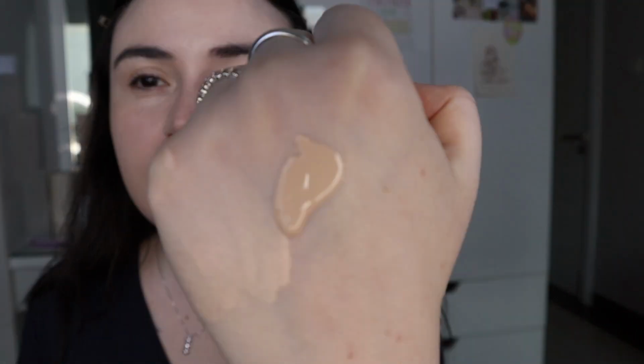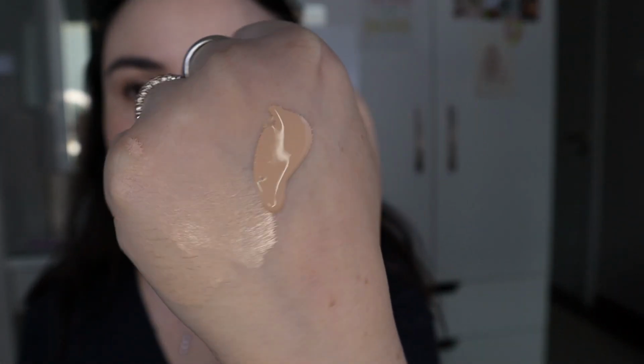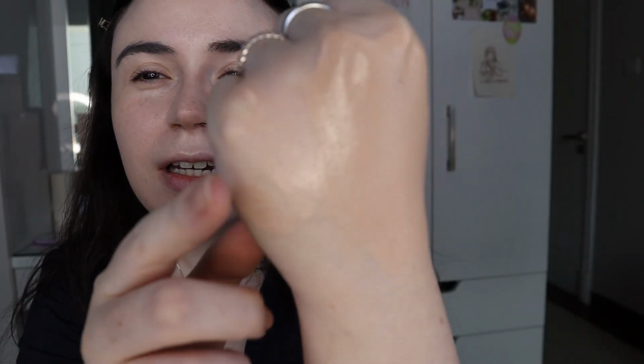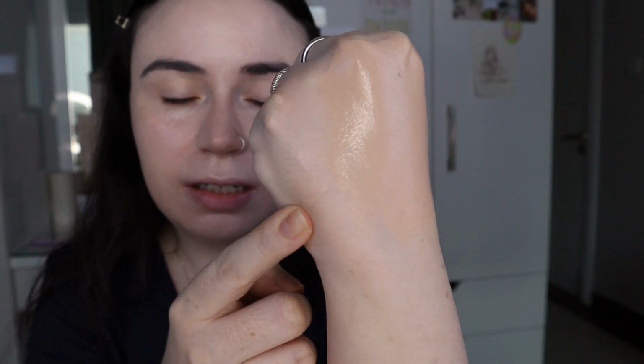So let's compare it directly with the Lisa Eldridge foundation. This is very, very liquidy in comparison to it. You can see how it just runs, and it just runs because it's so liquidy. It is less thick. Like, I just did this and it covered my whole hand. And here you find the Makeup Forever foundation, what is left.